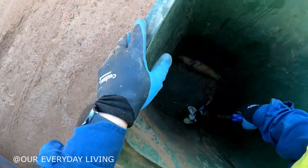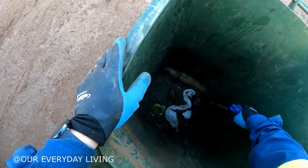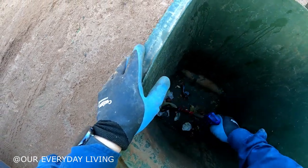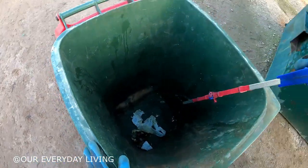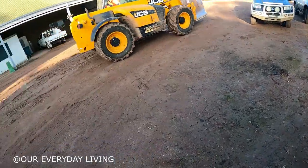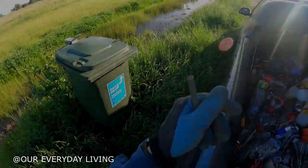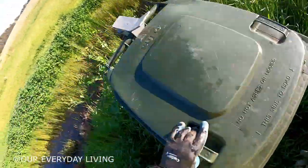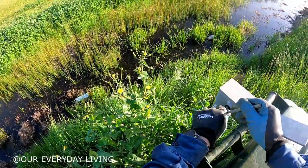Clean my bin out. Only supposed to be cans in there. Not supposed to be food of any sort. Makes it cleaner for me to get it out. Give that another upturn. Very busy around there this morning. All action's happening. See if this one surprises me. Is it going to surprise me? Yeah, might be. Might be a few surprises in there.